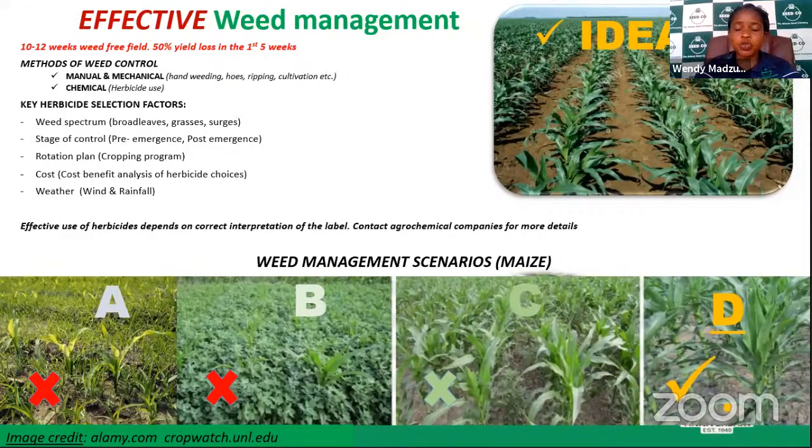But speaking to issues to do with conservation and sustainable agriculture, we are advocating for minimum soil disturbance. So if you can come in with methods that are as conservative of the environment as possible, this will add value to your crop in the long run and build on your organic matter content.